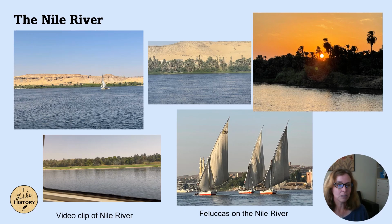Oh, but before we do, let's take a look at the Nile River. And I think one of the things, the Nile River is very serene, and especially in the area of Luxor, quite clean, and the waters are clear.